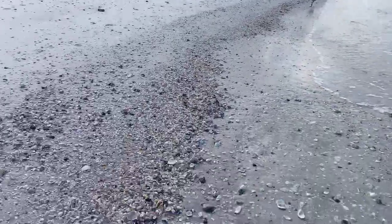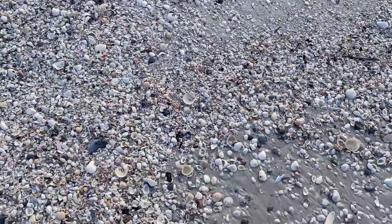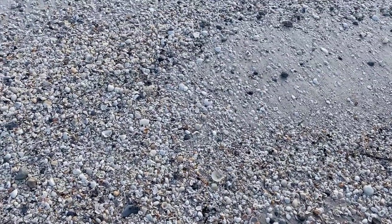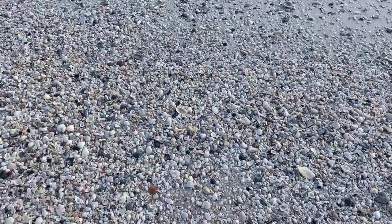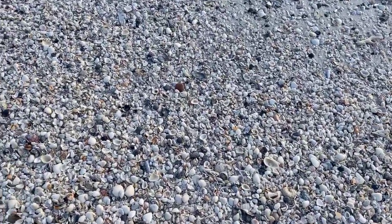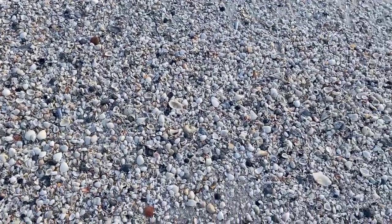I am just eyeballing all these shells here. Not seeing anything. Need that water to spread them all out here. They're pretty thick along here. Once that tide comes up and starts spreading them out, might be some nice little goodies down here.